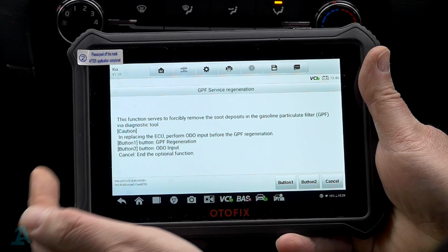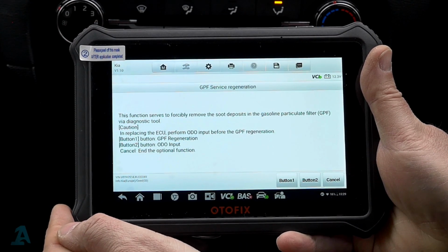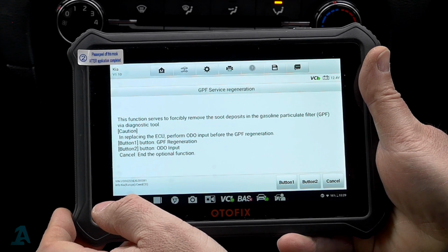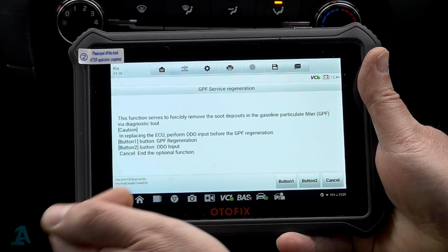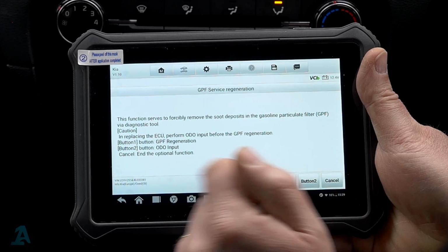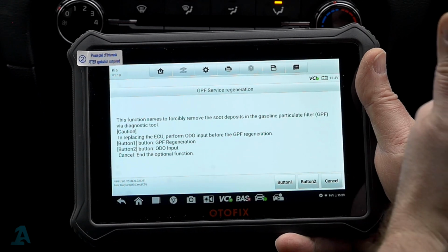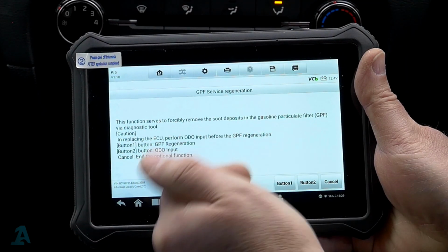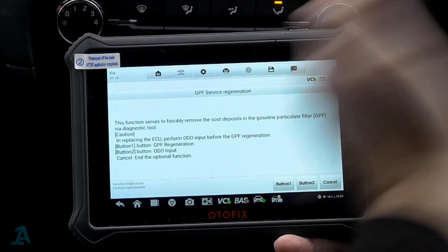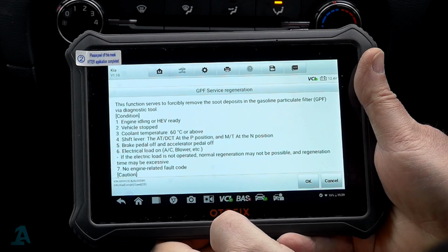It actually says here that this function serves to forcibly remove the soot deposits in the GPF via the diagnostic tool. So you've got a couple of button options. You can press button 1 for the DPF regen, and button 2 is for the odometer, which is your mileage reading. So if you put a new one on, you can tell the computer when it had the new one. So we say button 1, and there we go.